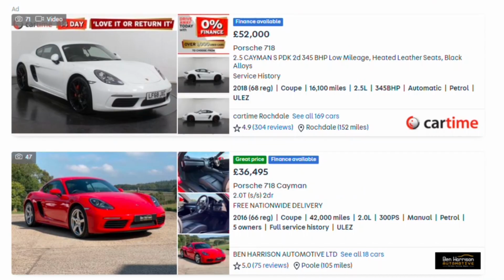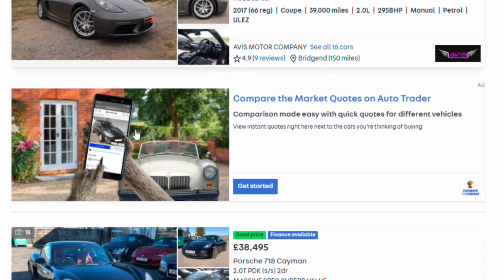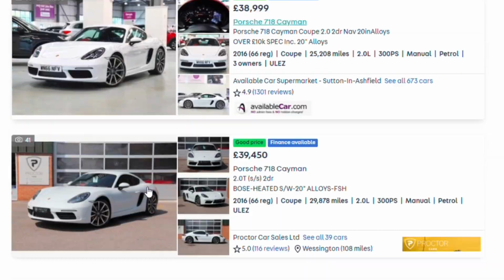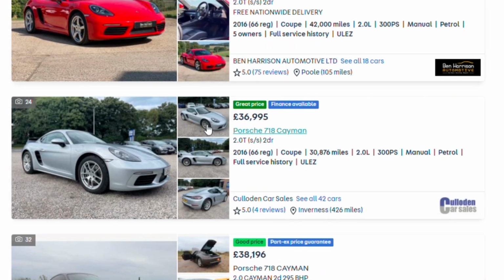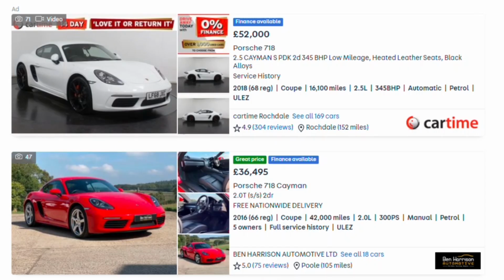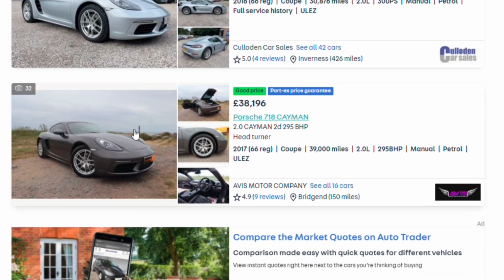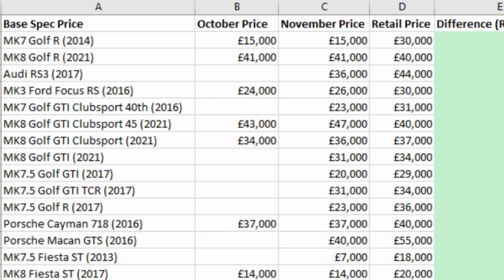So onto the Porsche Cayman 718. Now this is a car that I did share in October, to be fair, and I had a price of 37,000. Checking through all the cars again, it's exactly the same. November price of 37,000, and this is basically for a base spec, no optioned car with 30,000 miles, if not more, 40,000 miles for one. Retail price of that car in 2016 was 40 grand, so it's only gone down 3 grand in 5 years. That's pretty incredible, that one.